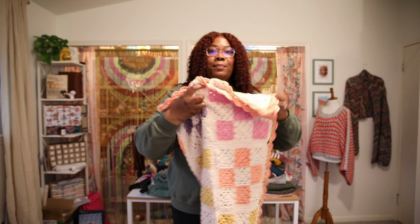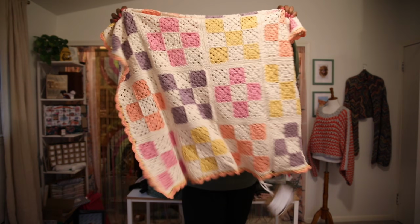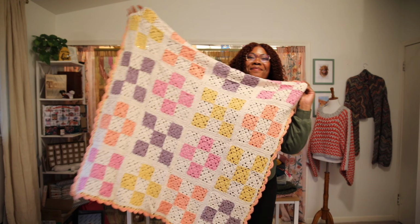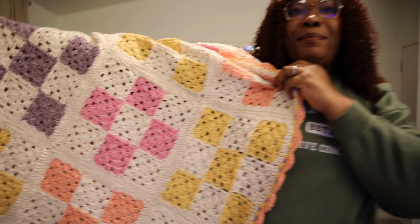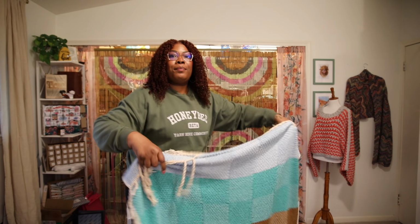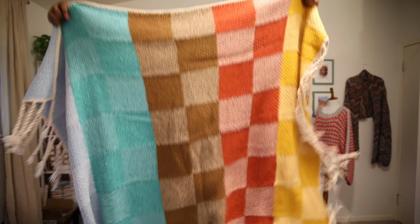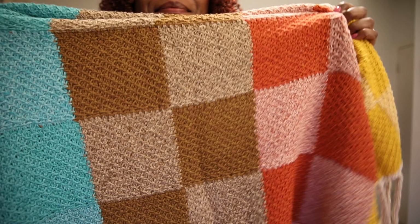Now onto some blankets, starting with this stunner. This is the XO blanket. I dug deep into my original Happy Place stash and pulled out some of the melange colors. I just love how playful this blanket is, especially with that scallop border. Also made with Happy Place, this is the Checked Out blanket. This one came from the original Happy Place design collection, and I'm kind of sad to part with it.